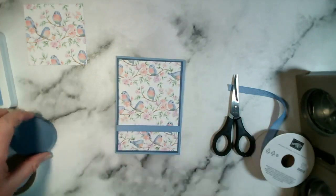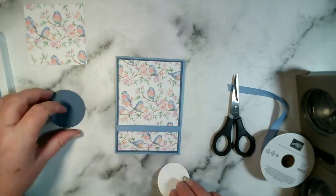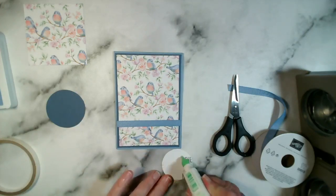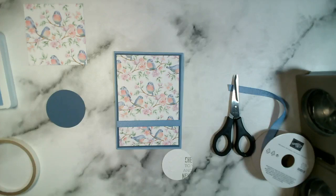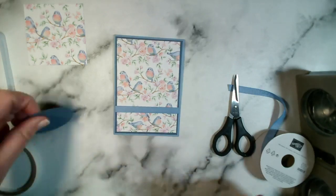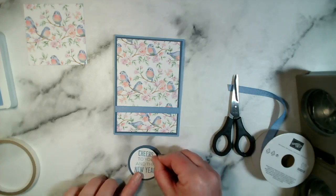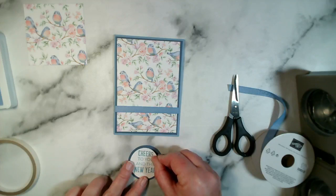There we go. I'm going to put that one flat and then put it on dimensionals onto the panel. And the nice thing about stamping on and using a circle is, of course, that you can make it straight.